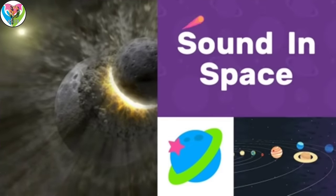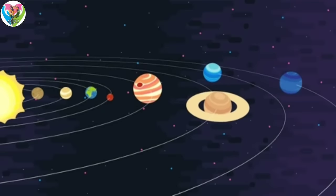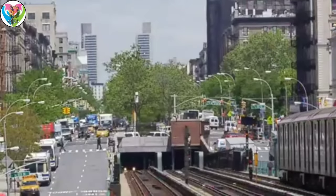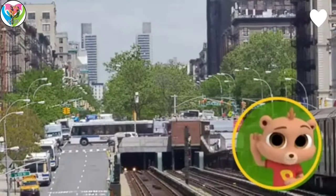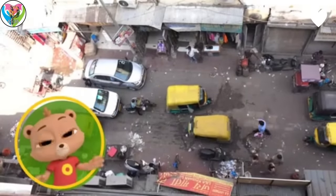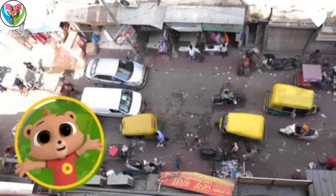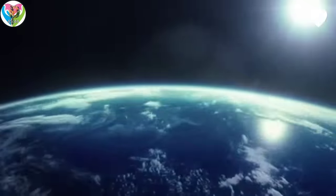Sound in space. What can you hear in outer space? Here on Earth, there's a lot of noise. Yeah, so many different sounds. But have you ever wondered what sounds there are out in space? It's noisy, right? Stars exploding, asteroids crashing into each other. Bash! Crash! Let's see. And here, shall we?